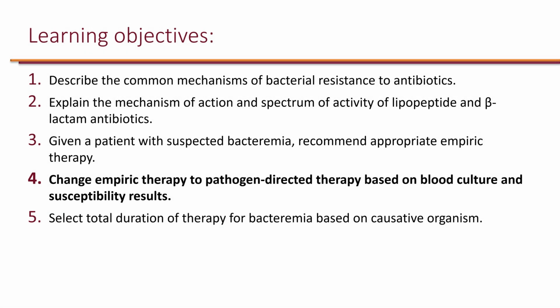We described the common mechanisms of bacterial resistance and explained the mechanism of action of beta-lactams. Given a patient case, we recommended effective drug therapy for the treatment of bacteremia. Now, let's change empiric therapy to pathogen-directed therapy based on blood culture and susceptibility results.